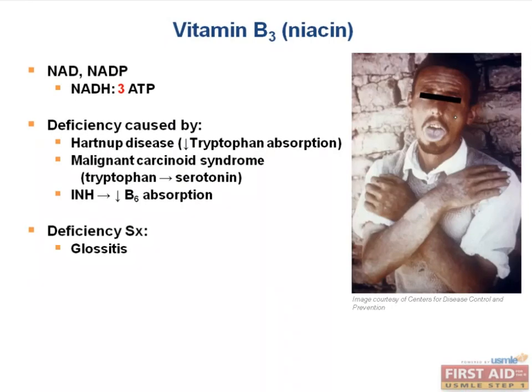Moderate niacin deficiency can result in glossitis, which is a thickened, inflamed tongue, as you can see here. More severe deficiency can cause the 3 Ds of pellagra, which are diarrhea, dermatitis, and dementia. Extremely severe deficiency can cause the 4th D, or death. So how do you think you can treat pellagra? All you have to do is administer niacin and tryptophan.